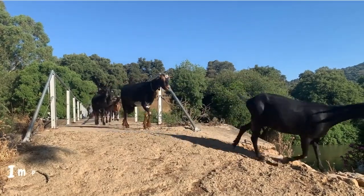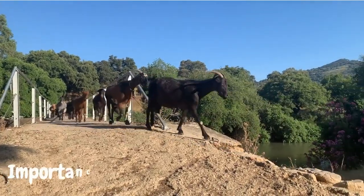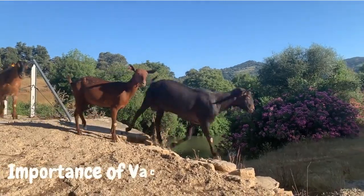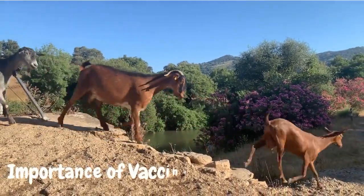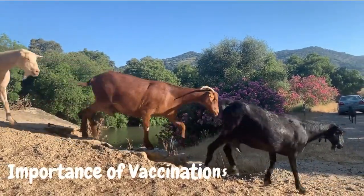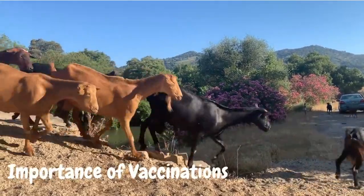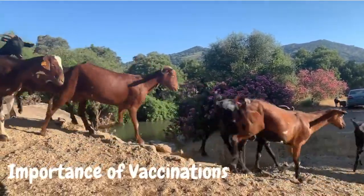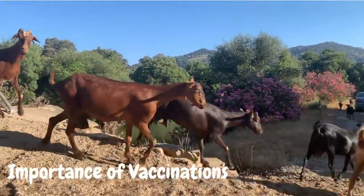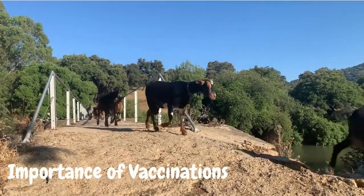Importance of vaccinations. Administering the CL vaccine is essential in protecting your goats from this highly contagious and chronic disease. The vaccine stimulates the goat's immune system, helping it develop immunity against the bacterium that causes CL. By vaccinating your goats against CL, you can significantly reduce the risk of them contracting the disease and developing abscesses. This not only improves their overall health but also prevents the spread of CL within your herd.